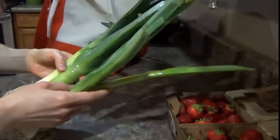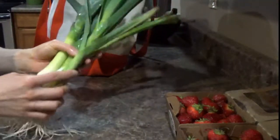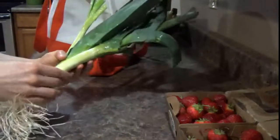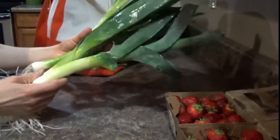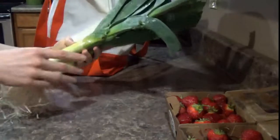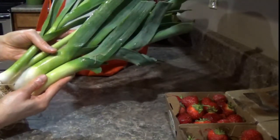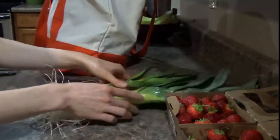And this is the other reason why I'm so happy that I joined a CSA, because leeks are one thing that I always tell myself I need to buy more, but then I get into my habit of buying the same things every week and then I never buy leeks. So when you join a CSA, you're often getting things that you might not always buy at the grocery store. I'm thinking I'm gonna make a potato leek soup with these. Whatever I end up doing, I will show you and let you know.